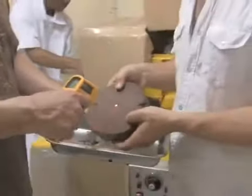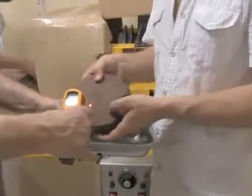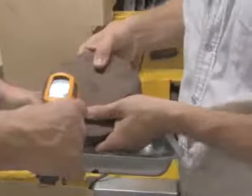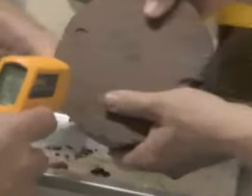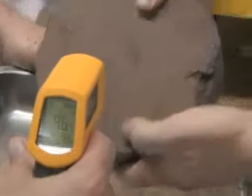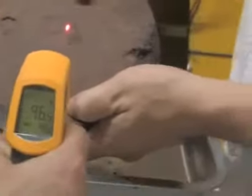this here is what we call our cocoa cake. This is the pressed paste. Now what we're going to do, this cake here, which is reading at 96 degrees Fahrenheit, we're going to take this in the other room and we're going to pulverize this and create a truly raw, cold processed cocoa powder.